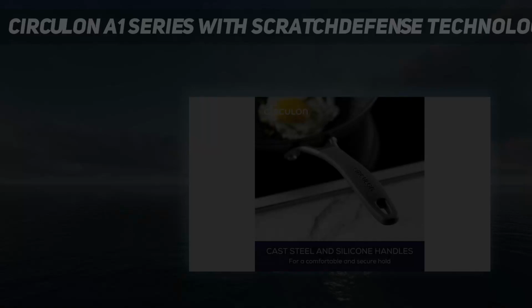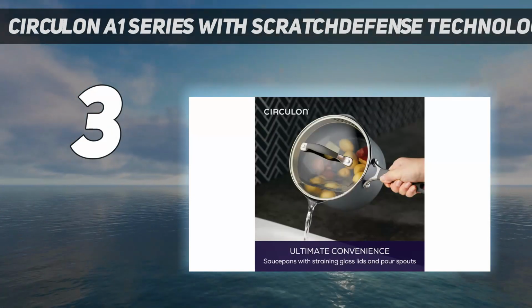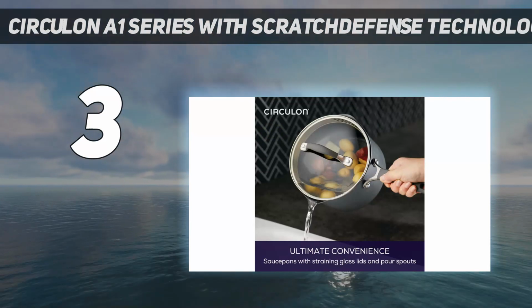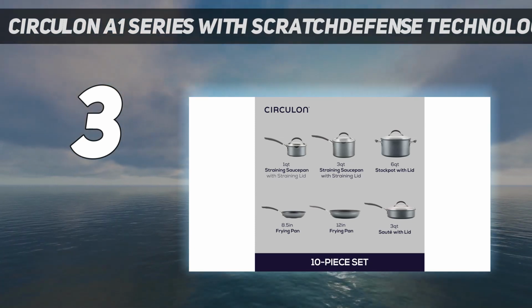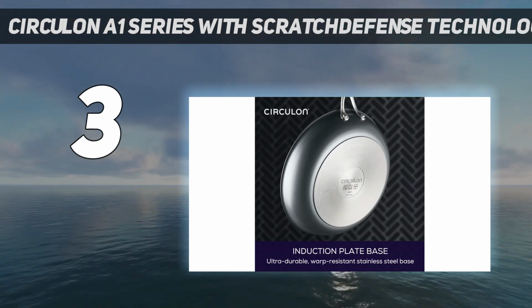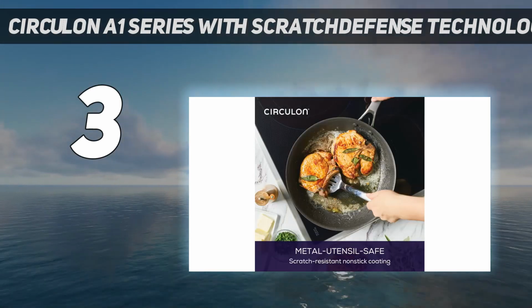At number 3. Circulon A1 Series with ScratchDefense Technology Nonstick Induction Cookware / Pots and Pans Set, 10-piece. These pots and pans were a hit amongst our lab analysts and consumer testers. The skillet showed even heat distribution and all of the eggs we tested in it, without any grease, slid out without any help from a spatula.